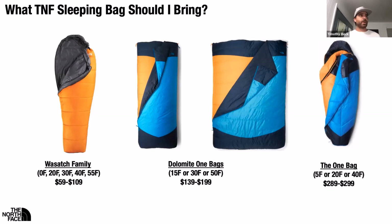Now, one thing I do want to highlight is you see a lot of different colors going on here in the Dolomite One Bags and the One Bag. There's that blue layer, there's that orange layer, what's going on there? What we came up with a few years ago came from, as the equipment team, oftentimes people come to us on a Thursday or a Friday at The North Face and say, hey, I'm going camping for the weekend. What sleeping bag should I bring?